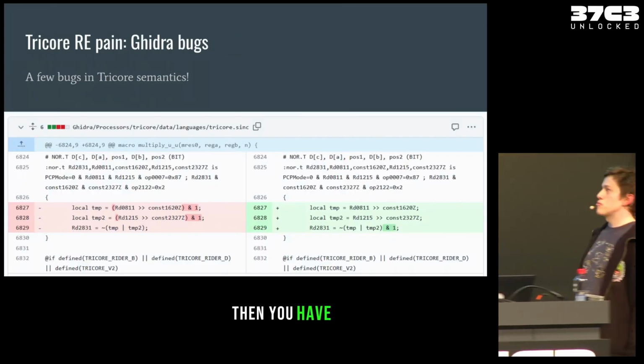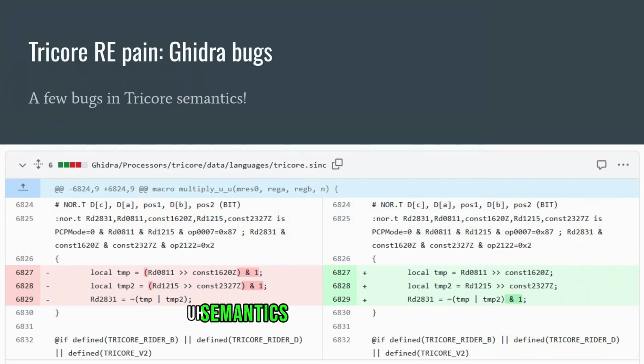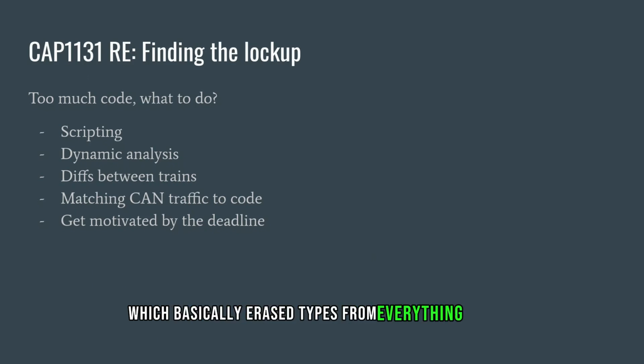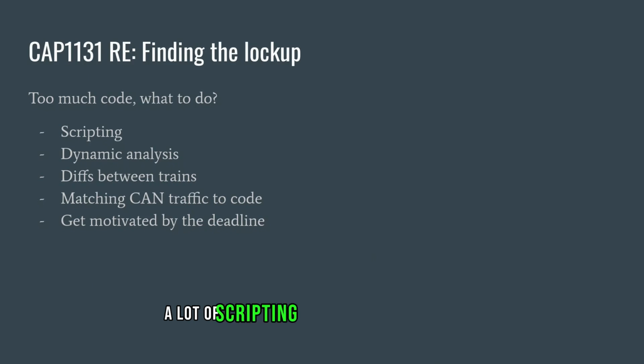Then you have bugs in the semantics of TriCore instructions. This is an example. nor.t had this end one in the wrong place. So Ghidra actually thought that this instruction worked slightly differently than it really did. And we found a bunch of bugs like that. So what to do? We used a lot of scripting, because you've seen this OCOPT table, which basically erased types from everything. So yeah, a lot of scripting to try to undo the damage.